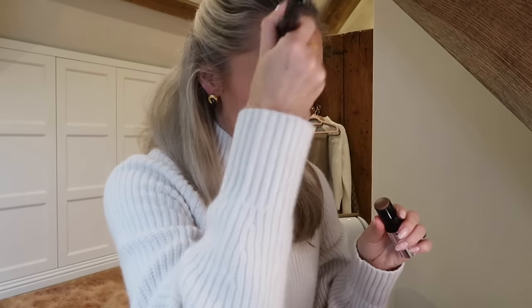Oh, I love this. See the warmth that that's just bringing to my complexion, and because it's balmy, it kind of blends in with the rest of my makeup really, really nicely. Oh, I just love having a little play around. Okay, that is officially going into the little box that I've got here for the things that I use every day. I really like how easy that is to apply.